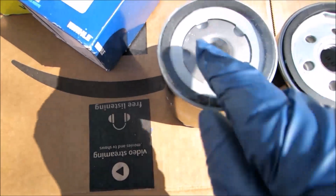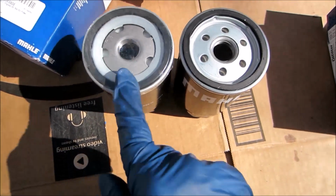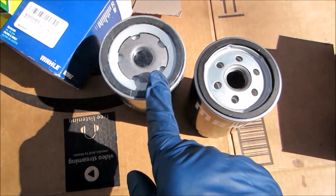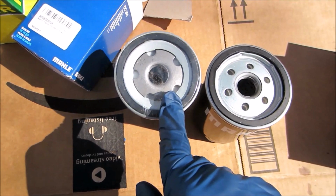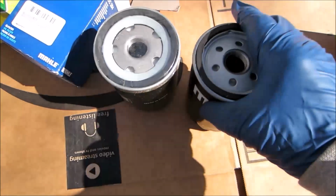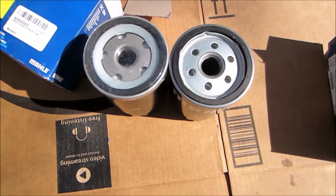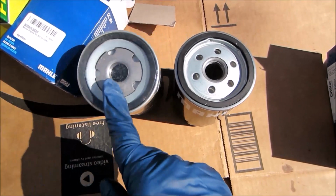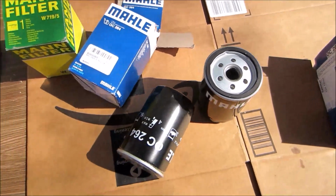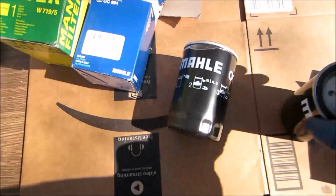Now, is there going to be any wonder why this kind of filter is going to cause a fake low oil pressure warning light and warning beep, nothing but trouble? This design? They're not original. This is not original. They're not the same. Not even close to being the same. But according to Amazon, this is the original Mahle. No, it's not. Junk. I don't want it.